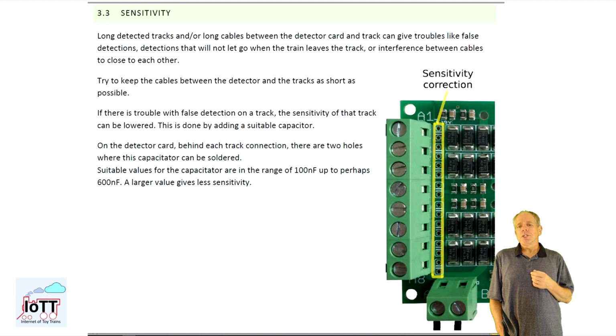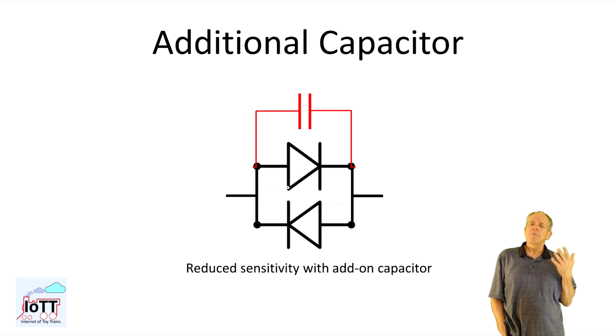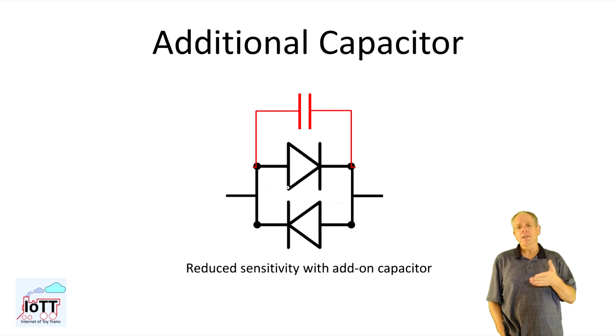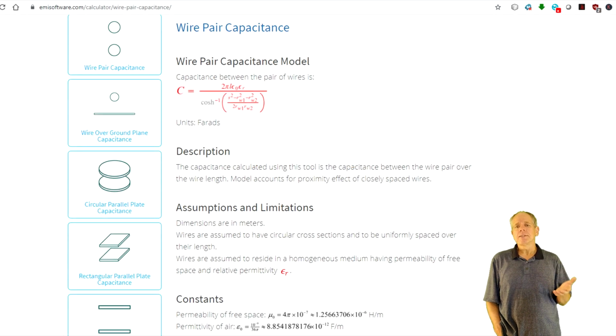The new version has some additional solder holes where parallel capacitors to the measuring diodes can be added. The idea is that the user could reduce the sensitivity of the detector if needed. What the parallel capacitor does is reducing the voltage across the diodes for very small currents. Such small currents could be caused by capacitance created by the wiring of the track or the track itself.